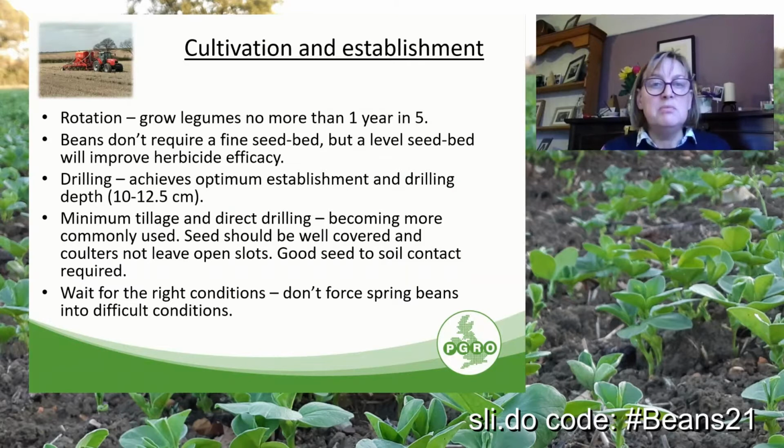Although they don't necessarily require a fine seedbed to get good herbicide efficacy, of course, a level seedbed is required. For drilling depth, optimum depth of drilling is about 10 to 12 and a half centimetres, so approximately 3 inches. And that is to get them deep enough so that herbicide damage doesn't occur, and so that you haven't got your crows and rooks pulling them out, but not so deep that establishment is slowed down. So I think you want to be making sure that they're going into good conditions. Some people are using min-till and direct drilling, but you do need to make sure the seeds are well covered and that there's good seed to soil contact, and that you're not leaving open slots.